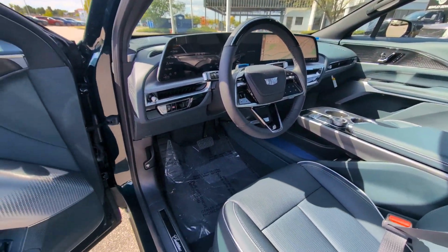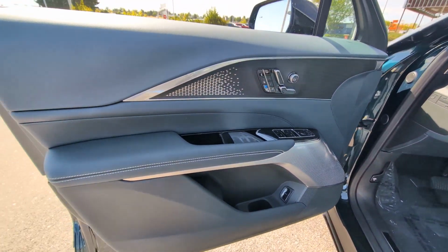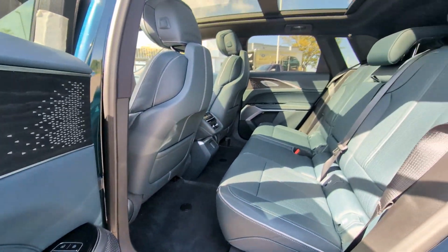Premium luxury meets EV efficiency in this stylish LYRIQ. See for yourself when you take it out for a test drive. Our professional staff looks forward to giving you excellent service.